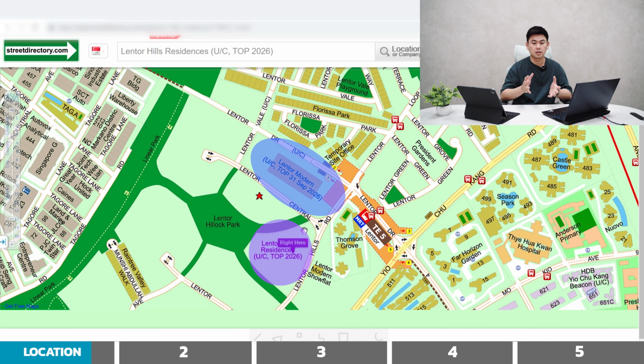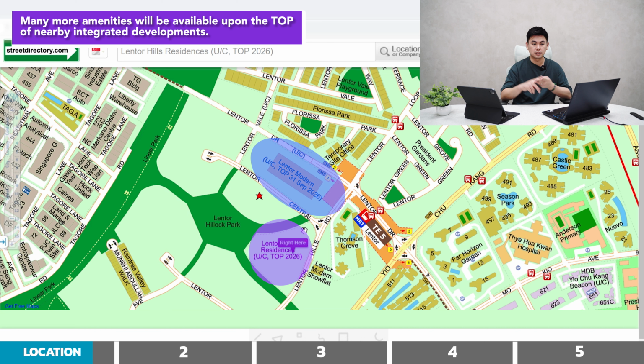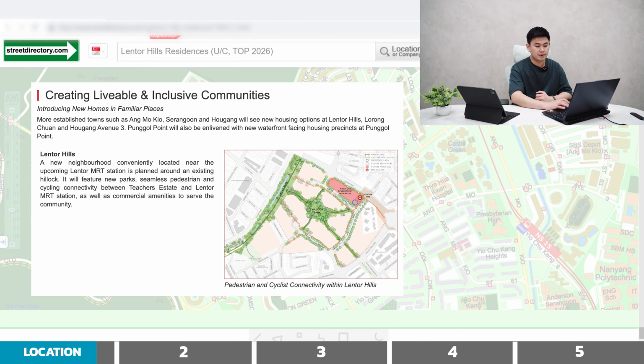So everything you need in terms of shopping, groceries, and eateries, you can very simply settle at the Lentor Modern mall that they will be building at the same time as when Lentor Hills Residences achieves its TOP. There is a plan to develop this entire Lentor township.